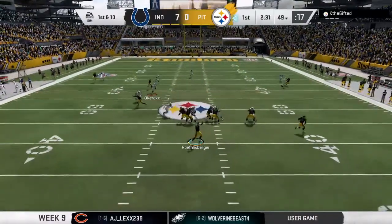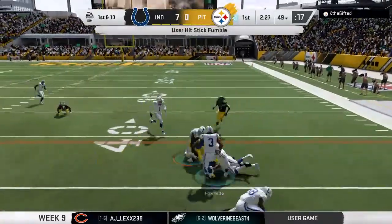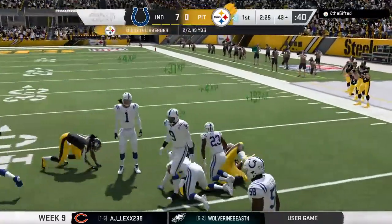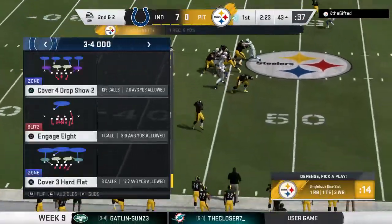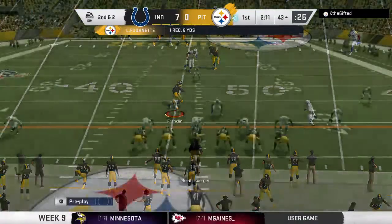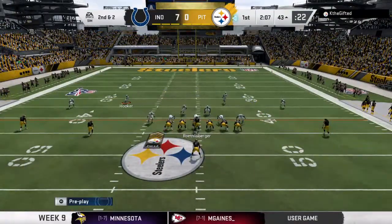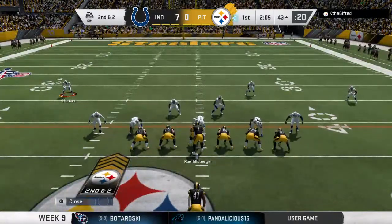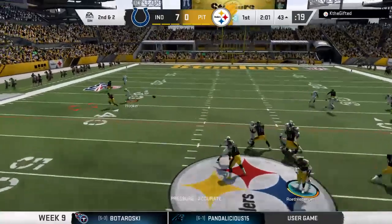Here's Roethlisberger. And he'll get that to Fournette, complete. Oh, Fournette loses it. It's out. Wow, that ball gets knocked free, but a teammate comes along and scoops it up. It's almost like baseball. Guys at bat, people are on base in scoring position. One guy doesn't get him home, the next guy comes through and picks him up, and avoids the turnover.